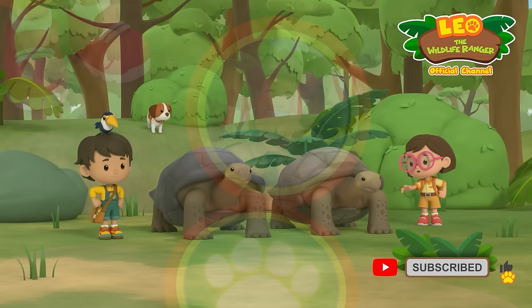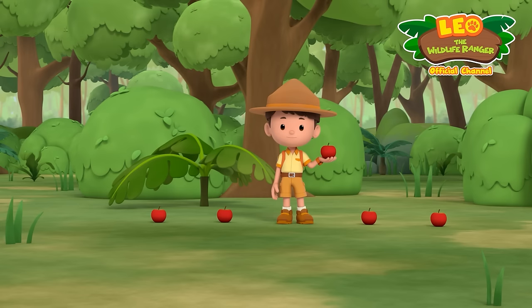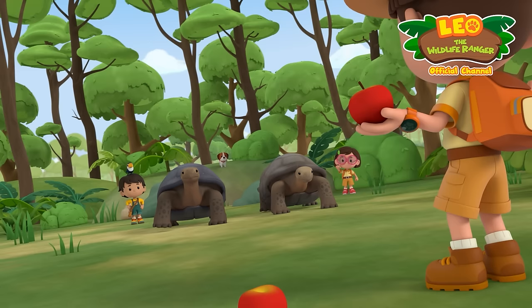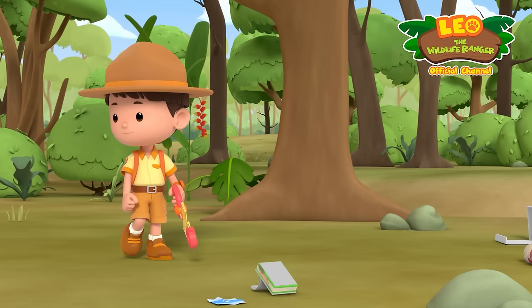No more fighting! It's time to settle this once and for all! May the best tortoise win! Ready, set, go! Come on, tortoises! Juicy, non-poisonous apples await you! Go, go, go! Mission accomplished! Keep at it, guys! We're almost done!